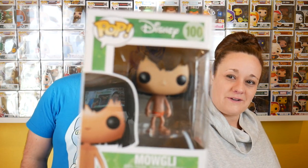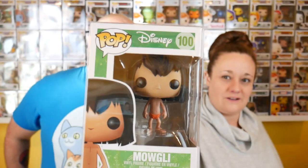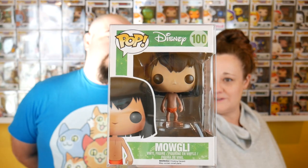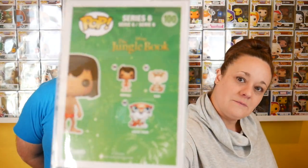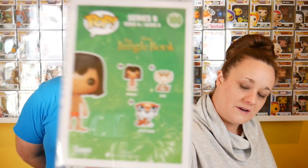So first off, we got Mowgli, which I kind of mentioned in our very first or second video. They should have done him instead of Baloo and them first, in my opinion, because there's a weird sticker on the side of this one. But they didn't. So there's only three pops in this line. We will show you all three of them.